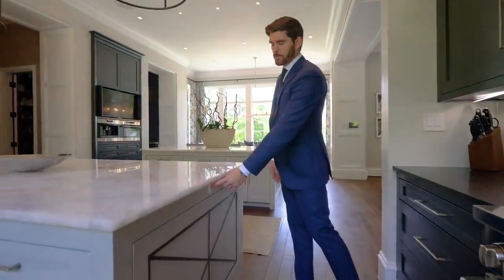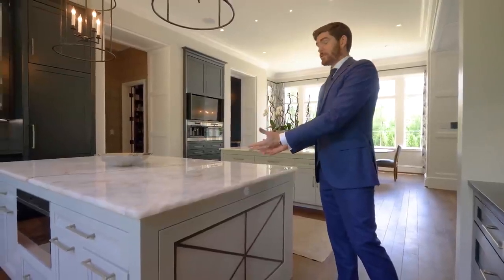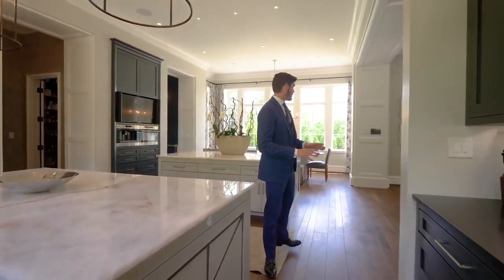Everything has been hidden in this kitchen, so you have the outlet placed right below the lip of this quartzite countertop, so you can have your appliances here, and if you really wanted to, cook on the quartzite. But I love how that's just hidden right there. Attention to detail is what really makes a home luxurious.